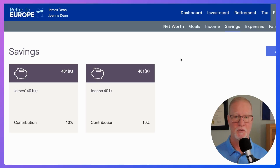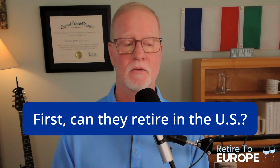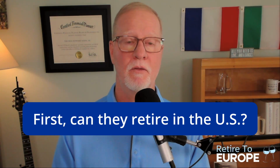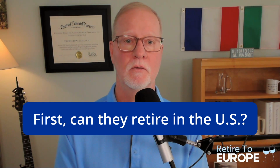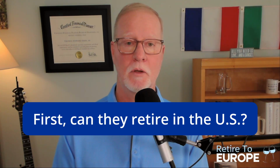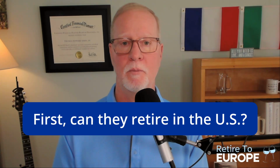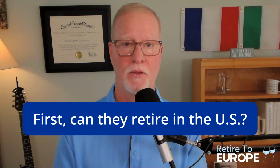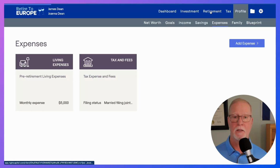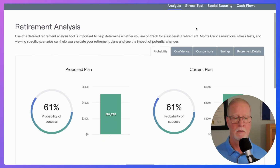They're also saving 10% of their salary, or $7,000, into their 401k accounts, and they get a small company match for those contributions. For comparison, let's first see what their retirement plan looks like if they were to stay in the United States and we were to assume that their current living expenses and their retirement living expenses were $5,000 a month plus that $1,800 of rent that they're currently paying. So their total monthly spending would be $6,800 a month. So I'm going to hit the retirement tab button and we'll see what the retirement plan looks like.